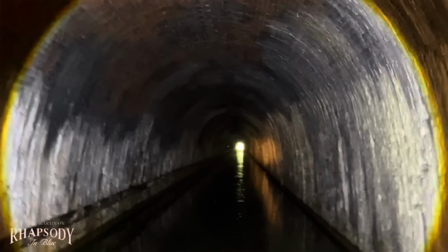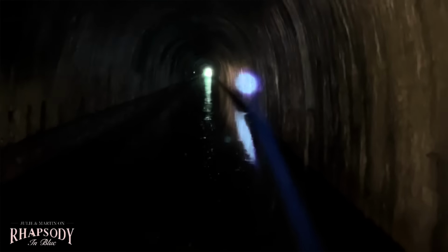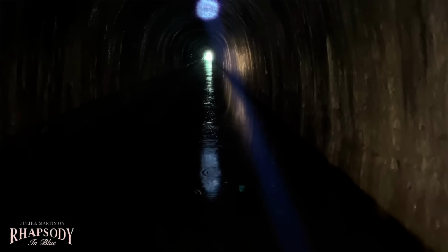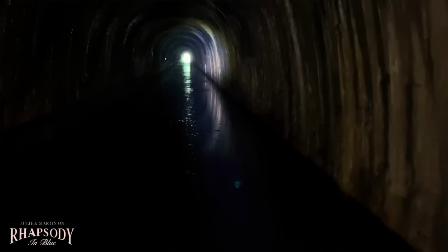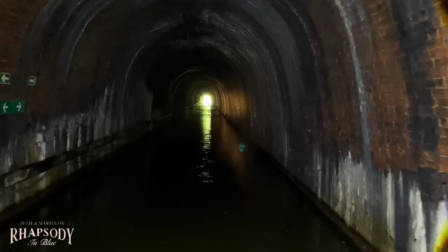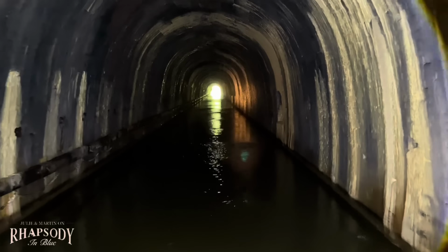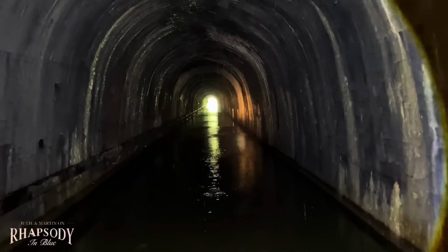Now let me see if I can zoom in. It concentrates the beam so you can see right in the distance. Wow. Ooh. Even with the brolly up, I'm getting soaked. You can certainly see more of the tunnel though with this light, even though obviously it's a short tunnel, so you've got the light coming in from the other end. But yeah. Oh, this is a really wet bit coming up. Oh my goodness. I'm gonna get soaked. Oh, I'm glad I opted for the brolly.